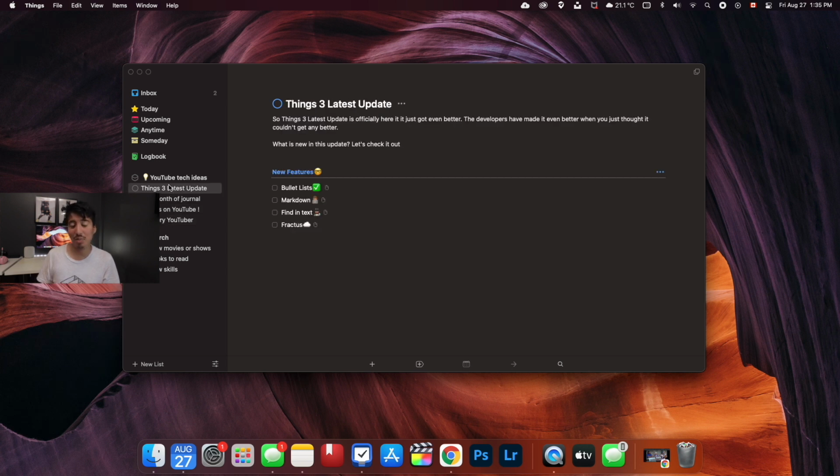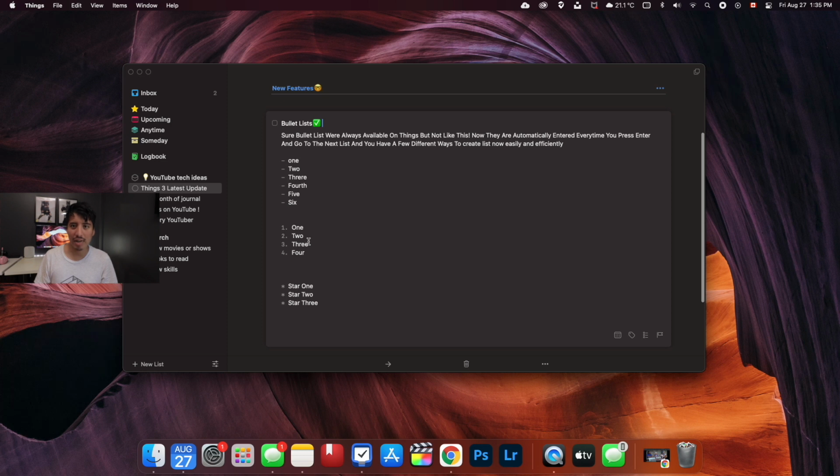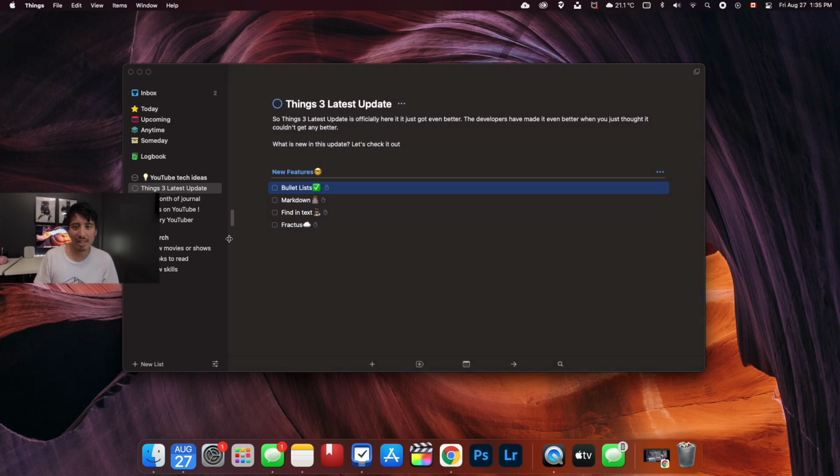And thanks to the latest update on Things 3, it now supports Markdown. So if you're a person that uses Markdown a lot, then you're going to love this new update with Things 3, which supports Markdown. So yeah, it makes it really nice and easy to have everything organized and detailed as well.